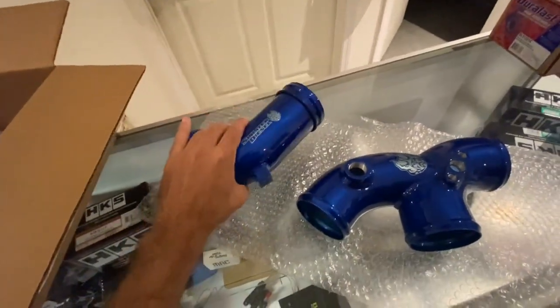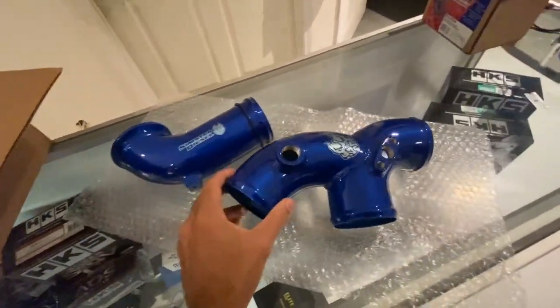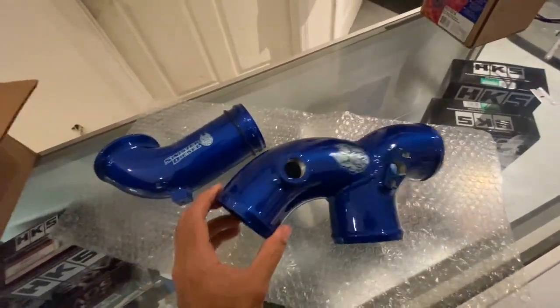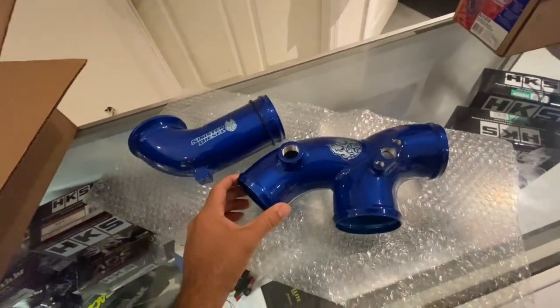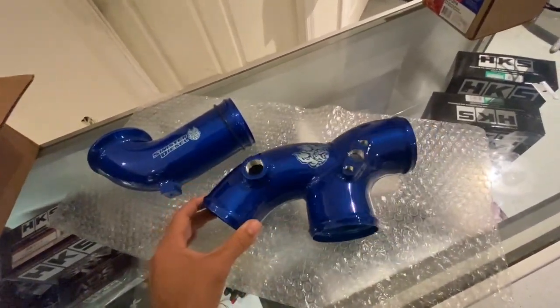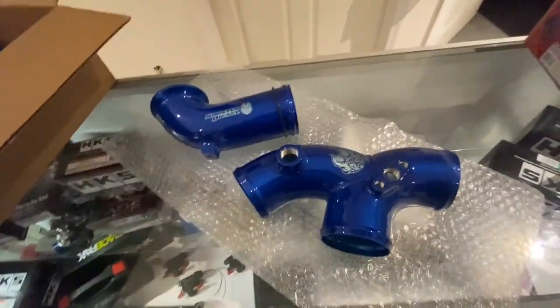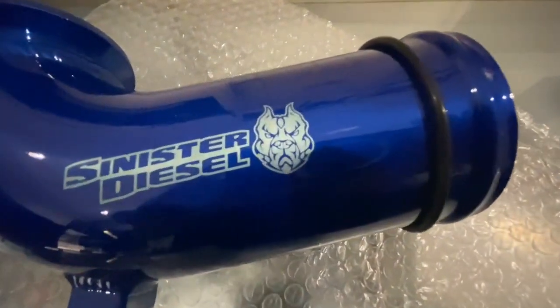So this gets rid of those restrictions and also brings this awesome color under the hood. So just a little touch. I figured this would be a nice little extra to go in with the turbo. So I look forward to seeing what that all looks like all mounted up. Good stuff.